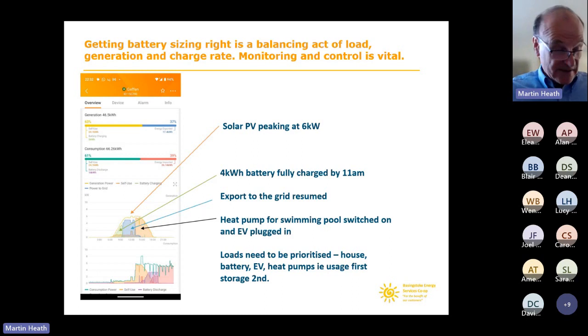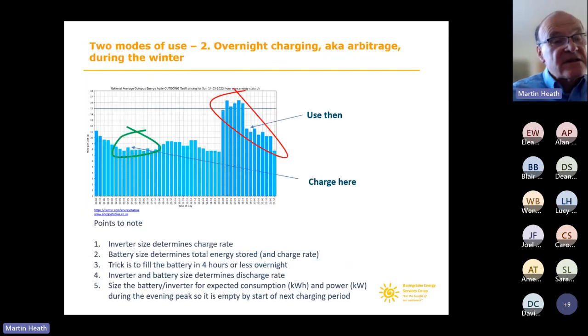So any excess solar PV needs to go into the battery, and then once it's in the battery, what else can that spare electricity be used for? So monitoring and metering are pretty critical aspects of any battery system, and it's worthwhile investing a little bit of time in looking at what sort of monitoring and control systems a particular battery has. And indeed, some are better than others. This is the second mode I was talking about.